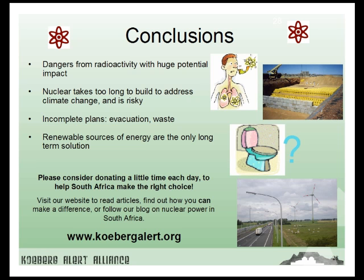There's only one long-term solution, and that's to use renewable energy. And that means one day we're going to have to do it. So why do we think about being so irresponsible as to not do it now? Why do we do this temporary thing that has 100,000 years of waste when we know it's not a long-term solution? So I think that's it.